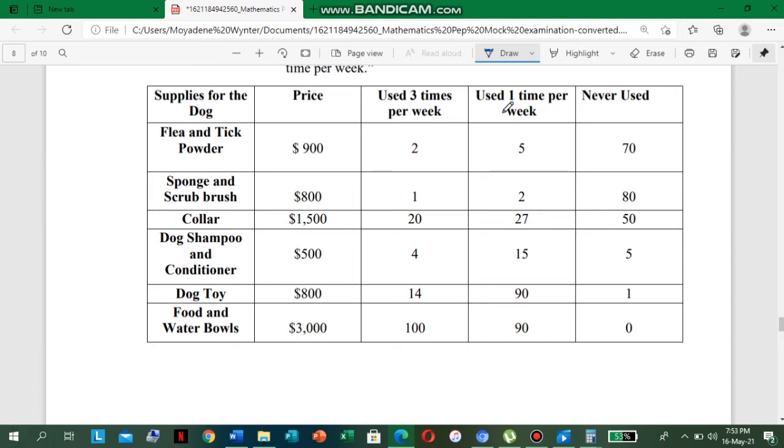All right, to work with your life. So we know that we need a collar to walk our dog. We need a dog shampoo and conditioner. And if we buy this, we don't necessarily have to buy flea and tick powder, because if we bathe our dog and keep our dog clean, then we don't have to buy the flea and tick powder, all right?